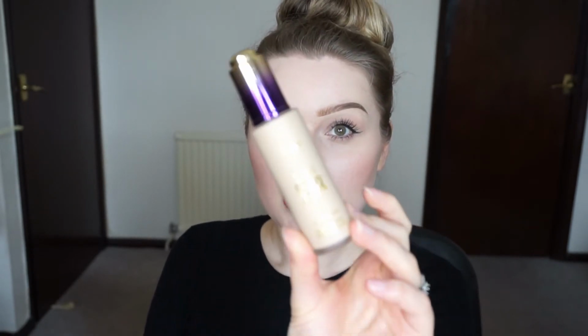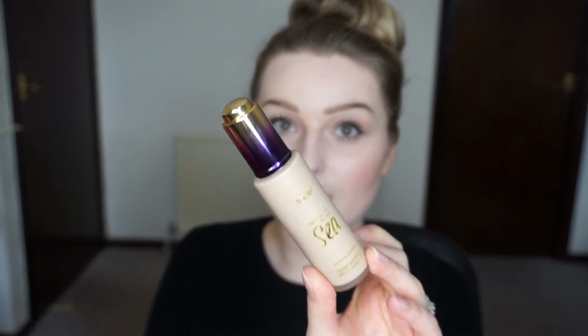Let's hope not. First on the line goes the Tarte Rainforest of the Sea foundation. Now I've had this guy for some time and I think it's time to get rid of it. I've used quite a bit, about that, and I've got that much left. I'm kind of using it on and off, and it smells funny now. So that is gonna go. It is an okay foundation. It wasn't anything amazing, but it wasn't a bad purchase, but I'm definitely not gonna repurchase it.